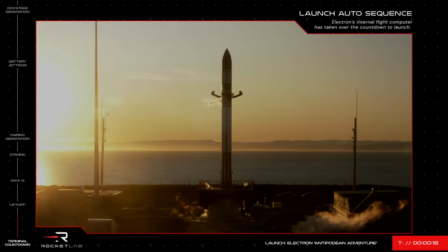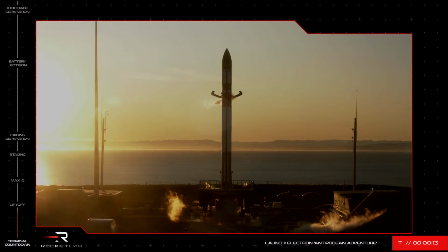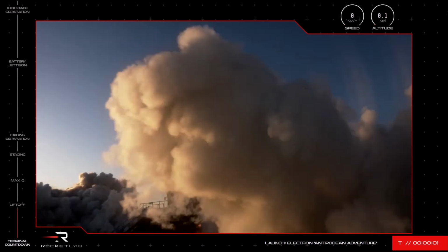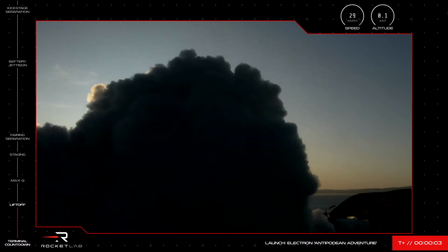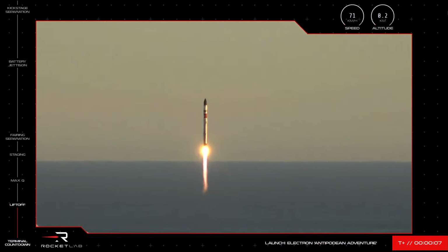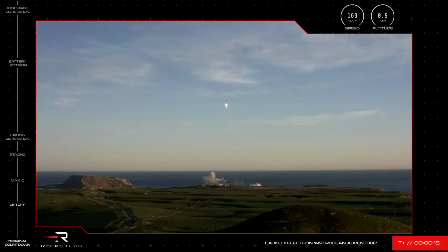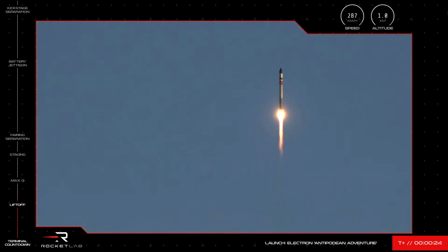T-minus 20 seconds and counting. 10, 9, 8, 7, 6, 5, 4, 3, 2, 1, 0. And we have liftoff. Vehicle switching over. Stage 1 proportional is nominal. HVB discharge looks nominal. Entered burnout detect mode.